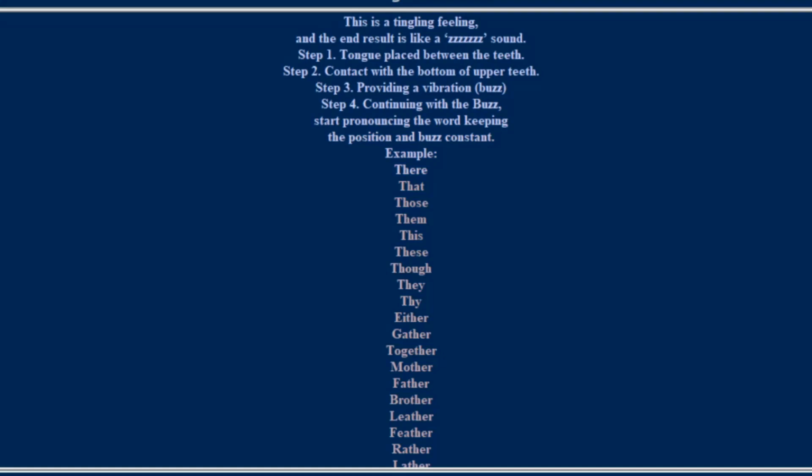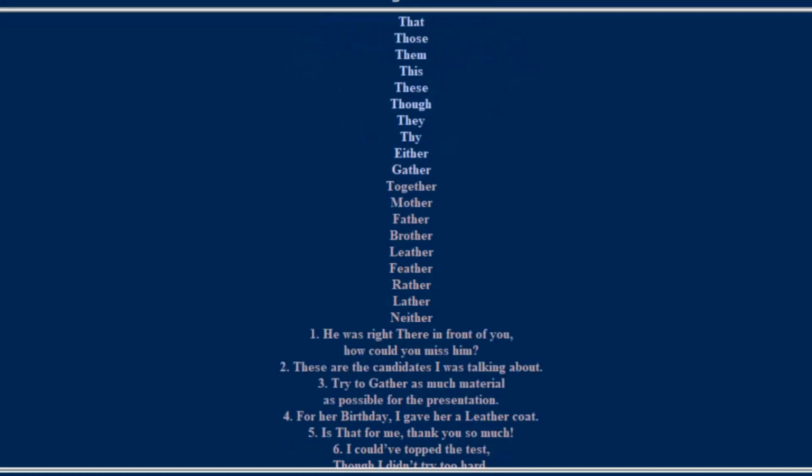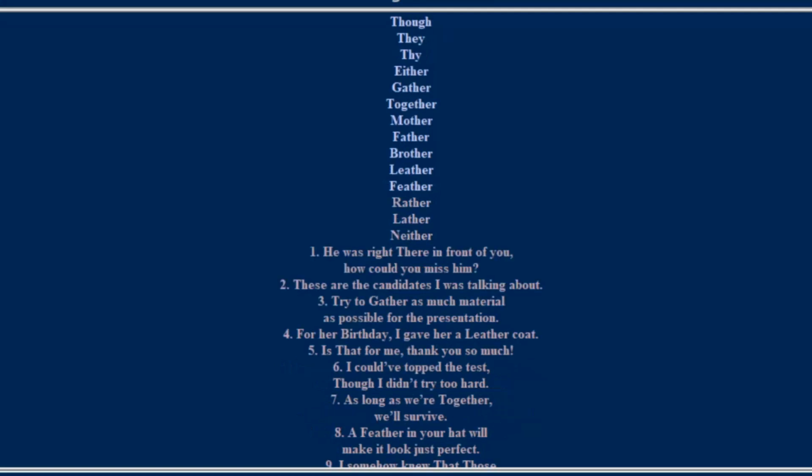For example, there, that, those, them, this, these, though, they, thy, either, gather, together, mother, father, brother, leather, feather, rather, lather, neither.